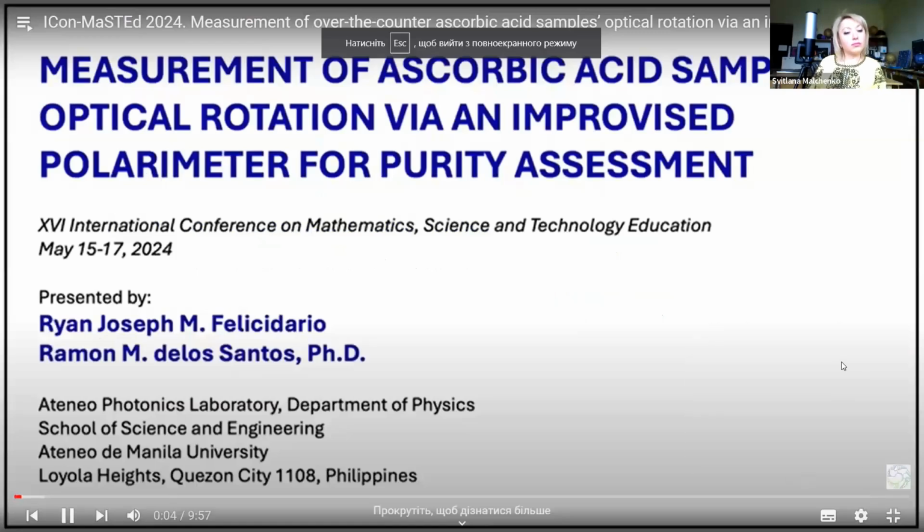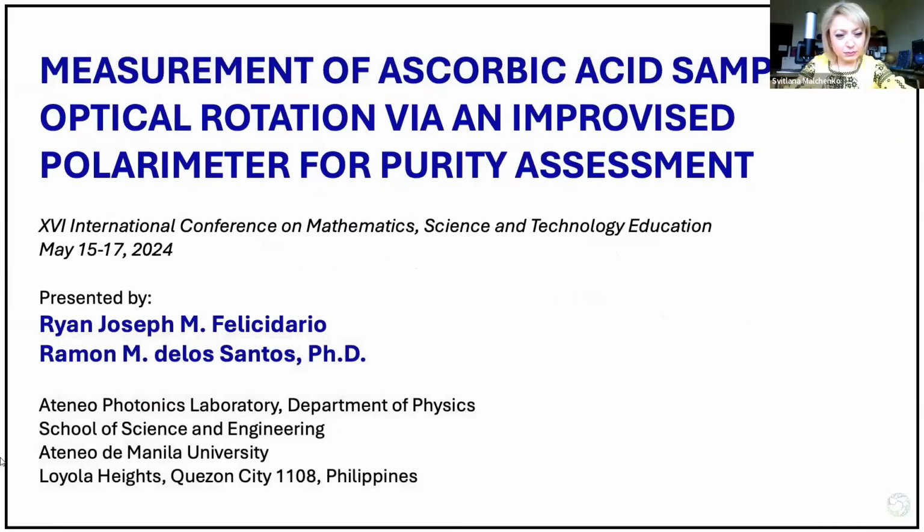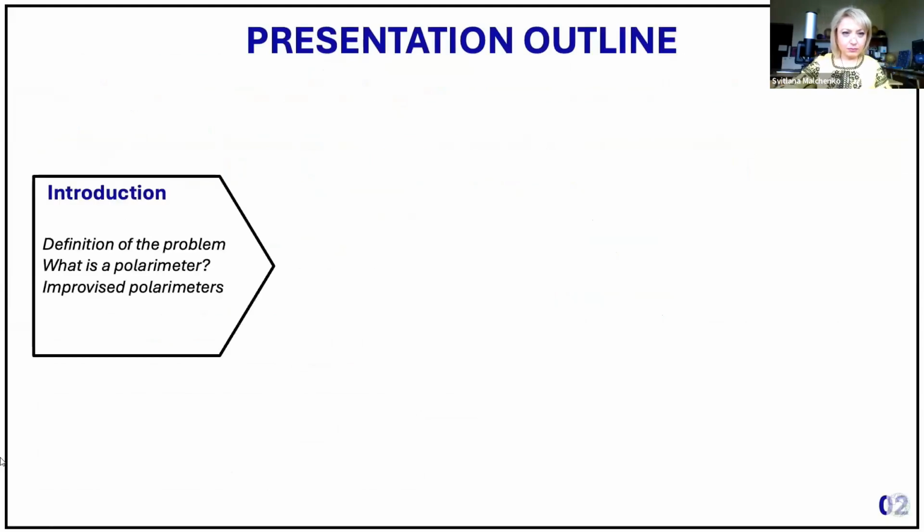Okay, thank you. Beginning. Advisor Dr. Ramon de los Santos, and we are going to present our study, Measurement of Ascorbic Acid Samples Optical Rotation via Improvised Polarimeter for Purity Assessment. The presentation will have the following structure. We'll start off with an introduction of the problem we seek to solve and the concepts related to our study.